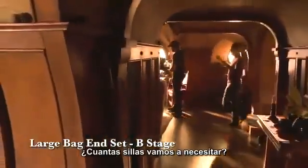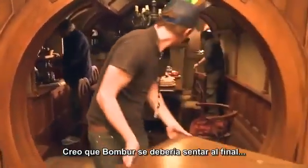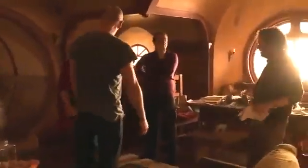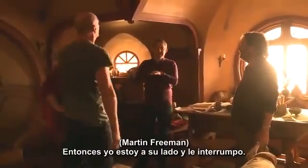So how many chairs do we need? For instance, I reckon Bomber sits at the end, and then there's a slight grapple, and then when you pop down, that's the cue. Yes. Yeah. Okay. Now I know it's sort of safe. I can interrupt. This is blocking.